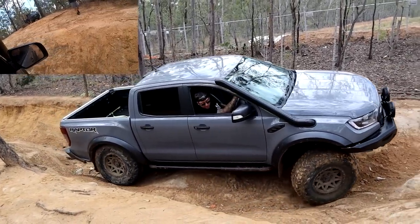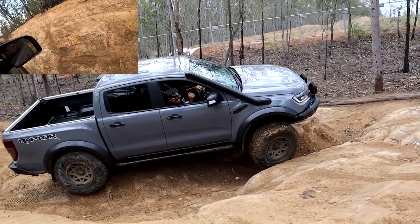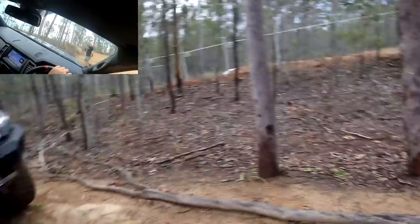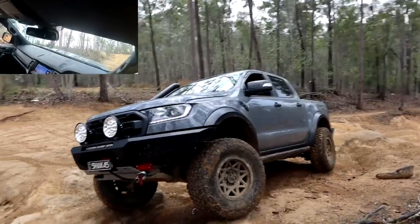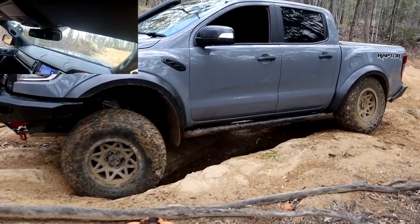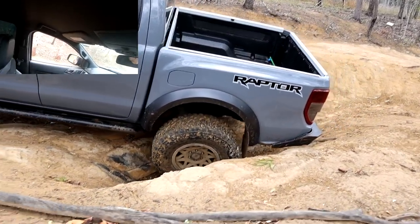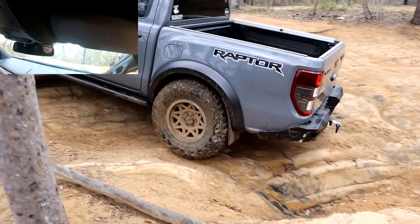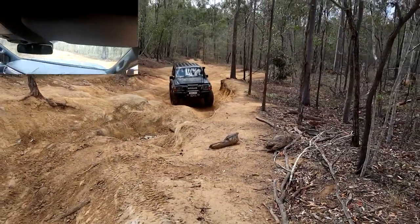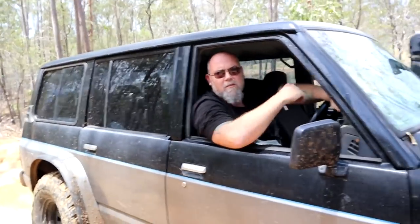I wanted to take a slightly different line anyway. Not necessarily harder. Go around, have a look around the other side. Probably wheel up, I think. Beautiful. Oh, the 35s have almost ruined it. It's too easy now. What have I done? Have I made everything easy? I don't know. It's definitely way easier in that now. Of course. Yeah, bigger tires means more fun.